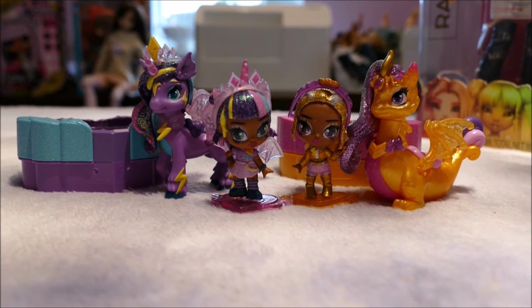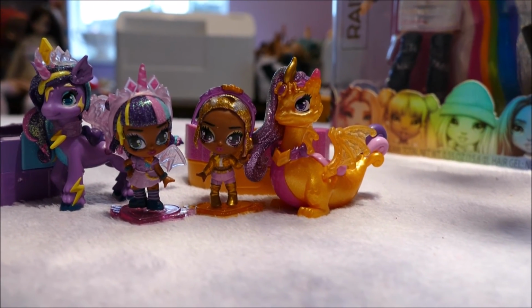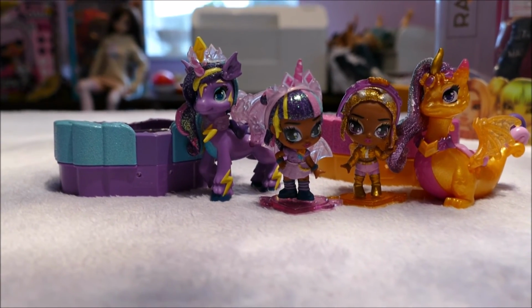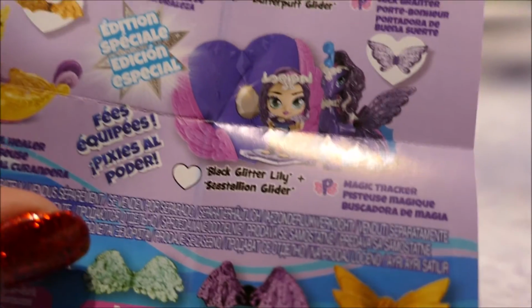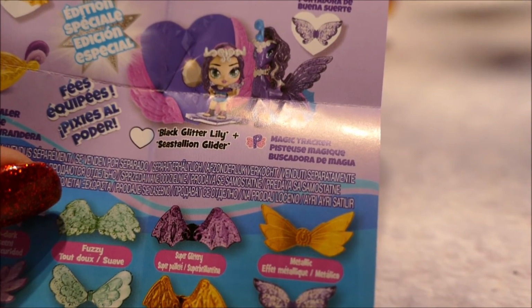So here are the girls I opened today. The special edition gold, Charlotte and Draggle. The standard, Mia and Unicornix. I love them. I want them all. I'm going to be on the hunt for the next special edition one, which is this one here, which comes in the purple, pink, lily, and sea stallion.